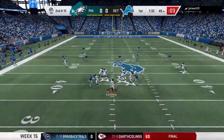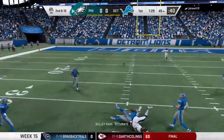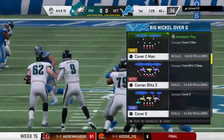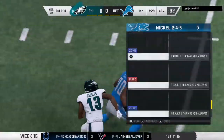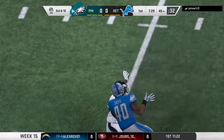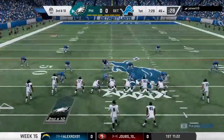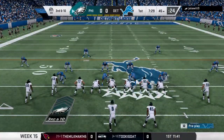2nd and 10. And that'll be incomplete. Good protection that time, and they couldn't hook up on the long one. They decided to take a shot right down the middle of the field, and really, they didn't give it as much time to develop, did they? They want to take that shot somewhere around the 15-yard mark. And the defense able to recover, bat it free. An incomplete pass on 2nd down. It muddles things a little bit here.